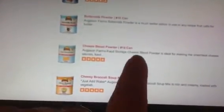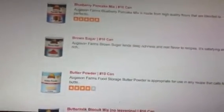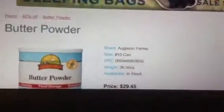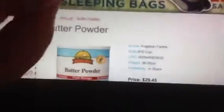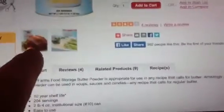Let's see what we can find. Let's go see what they got for the butter powder. Okay, so butter powder, number 10 can. All right, the regular price is $29 for one number 10 can.